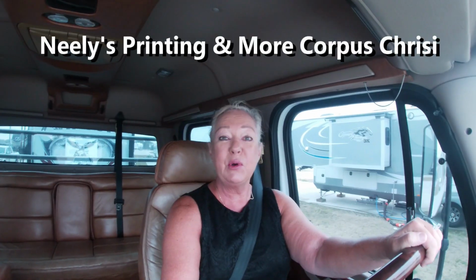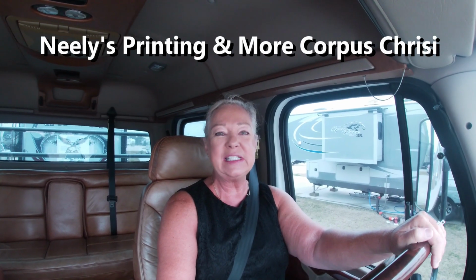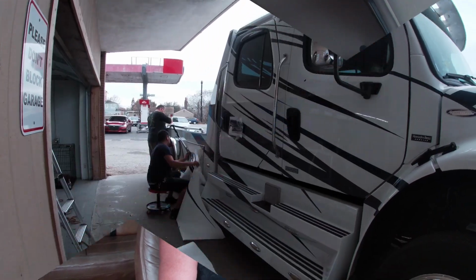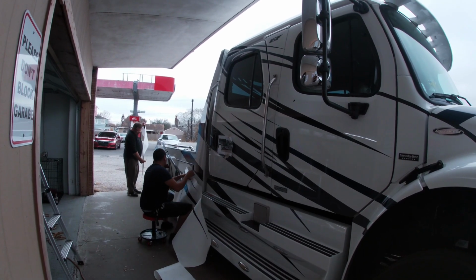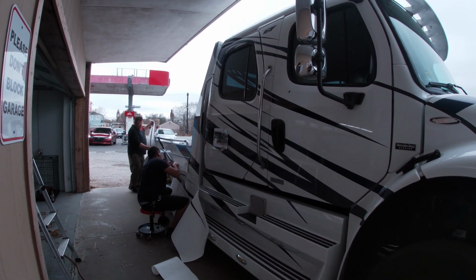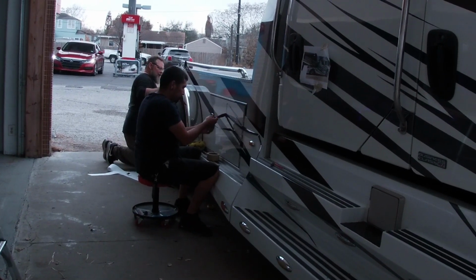Okay, and then some other cosmetic things that we had. We changed the stripes on the truck to match our new full house, and we had that done in Corpus Christi at Neely's Printing and More. This morning Iron Horse is going to get a facelift. We're taking Iron Horse over to Corpus Christi to Neely's Printing and More, and they're going to restripe it to match the colors of our new DRV. We're very satisfied, and we've had it a year now and no major issues with it.